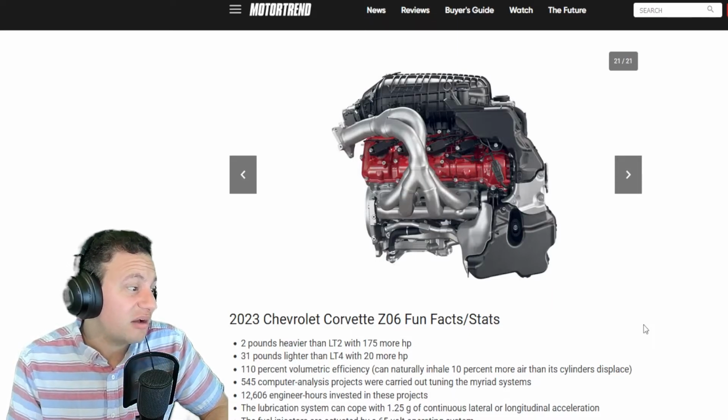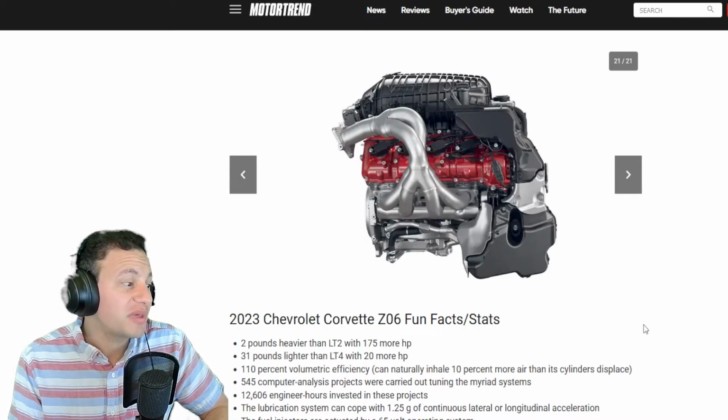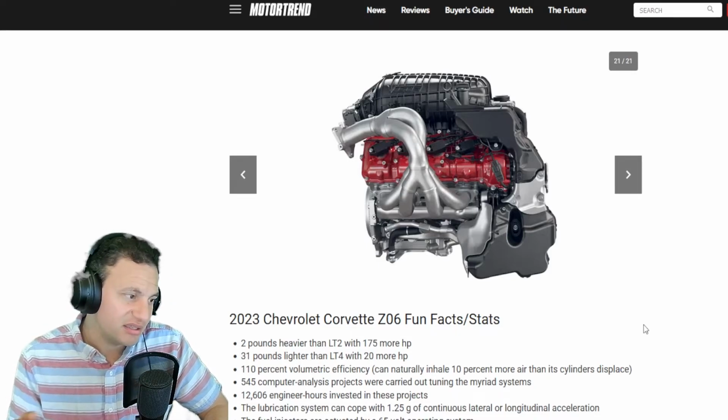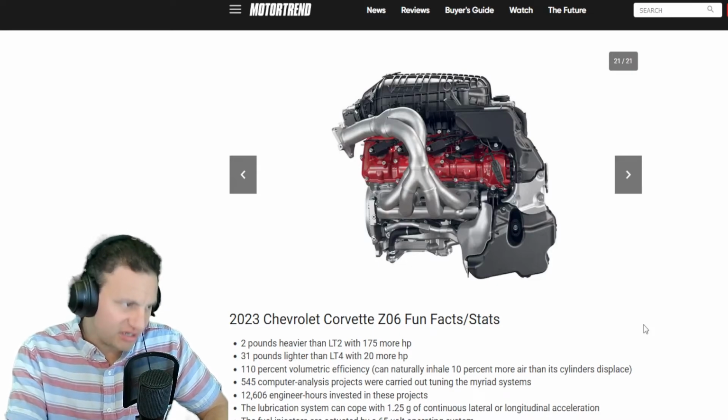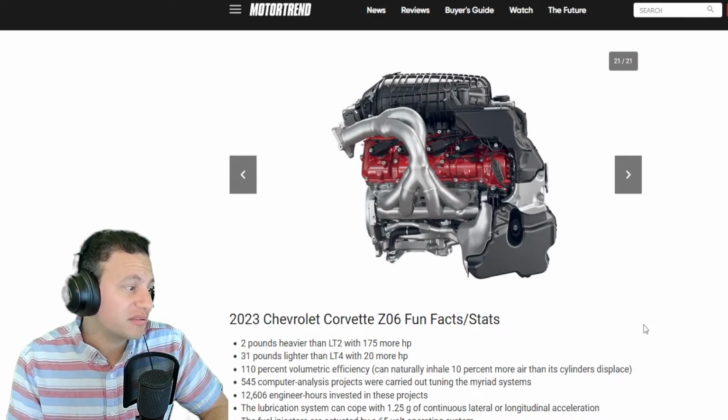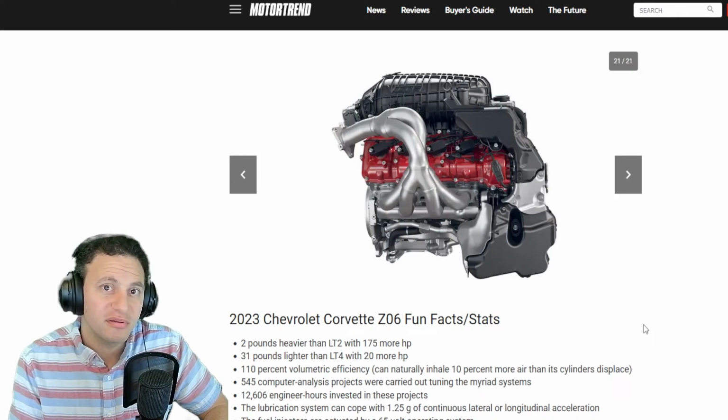12,606 engineering hours invested in the project. The lubrication system can cope with 1.25 G of continuous lateral and longitudinal acceleration. That's longitudinal, that's the braking and accelerating. The fuel injectors are actuated by a 65 volt operating system. The calibration engineers had to cope with 41,000 tunable parameters.